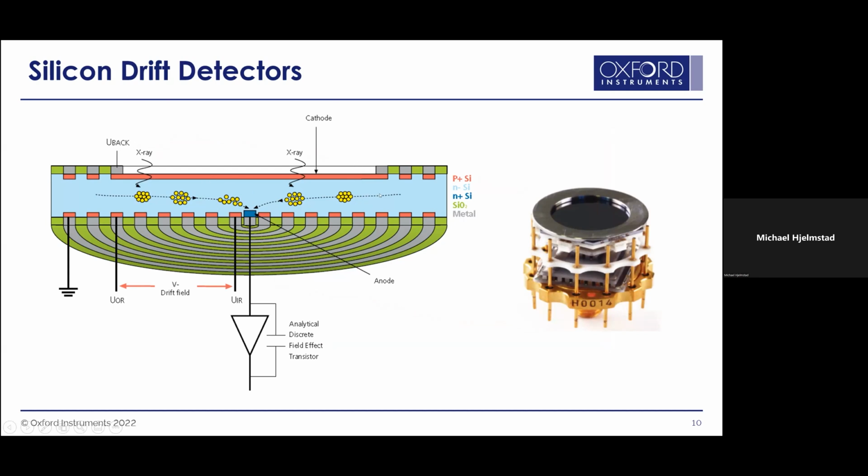What happens is you have a doped material in here. It's really a photodetector in itself. X-rays come in from the top side in the schematic, and they excite electrons and create electron hole pairs. We're not measuring the holes, but we're trying to measure the electron count. We can assume that the number of electrons we generate is proportional to the energy of the X-ray coming in.